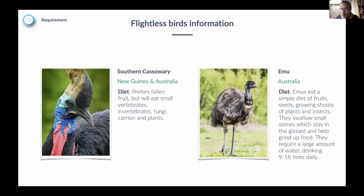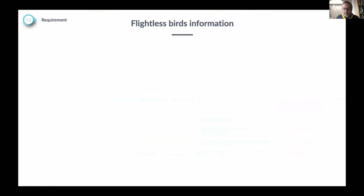Now, another flightless bird is the emu from Australia. Diet. Emus eat a simple diet of fruits, seeds, growing shoots of plants and insects. They swallow small stones which stay in the gizzard and help grind up food. They require a large amount of water and they drink 9 to 18 liters daily. That's why there's desert in Australia. So let's go to the third one.